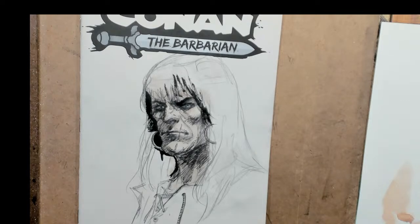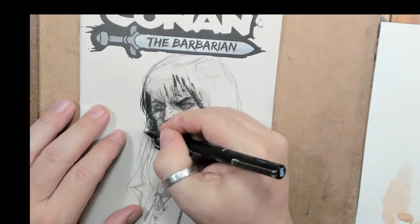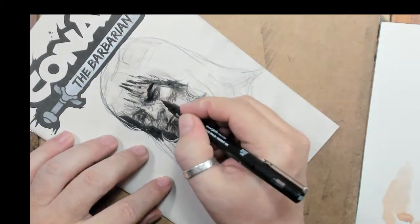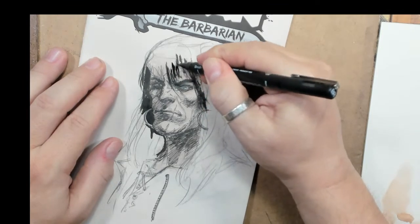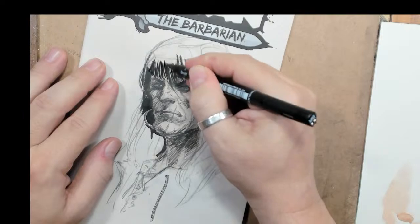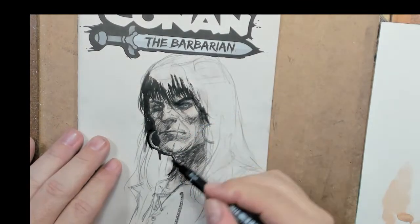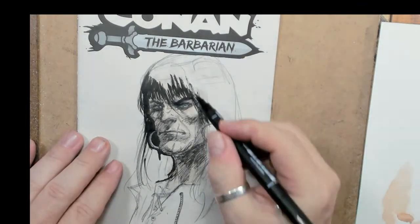I ordered about 50 of these. I've shown these pens before. Derek Robertson recommended it. It's a nice brush marker. Yeah, it's starting to work out more what I want. I will do a little bit of erasing to pick up any excess graphite and pull out any highlights that may not be showing up naturally. But I think this is pretty much where I'm going to be setting the values at.